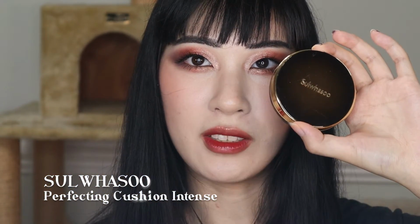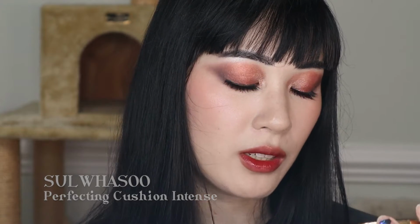Next, I have the one and only cushion foundation that ended up staying in my collection. I went through this whole cushion phase, but because I don't really wear makeup every single day of the week, and I do have different foundations so that I can get the finish I want, cushion foundations dried out before I could finish using them. Not so for this one. I actually can finish this one up.